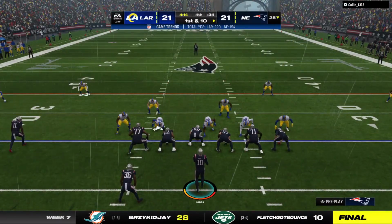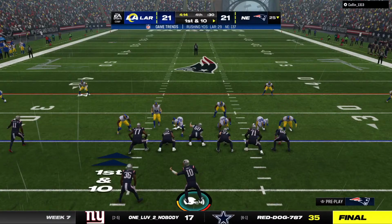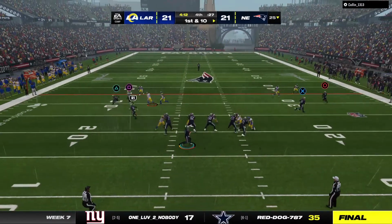The Pats at the line, ready to go. Well, they just gave up the score to tie it. That's the bad news. The good news, plenty of time in this 4th quarter to try to grab that lead back.